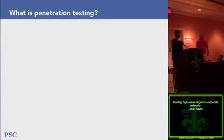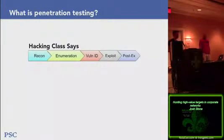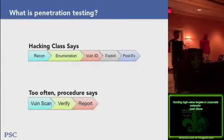Penetration testing has a lot of different contexts and shades of meaning these days. Usually, if you look at most industry methodologies or if you take a class, you'll find that penetration testing looks something like this. We identify the resources available to us, see if there are vulnerabilities there, and exploit those to see where it leads us. Unfortunately, there are lots of situations in our industry now where a penetration test looks a little bit more like this.